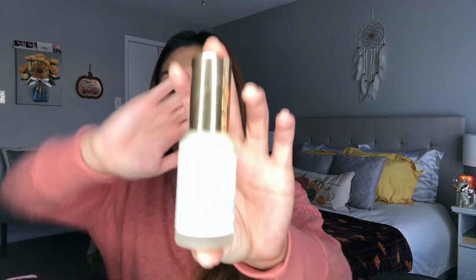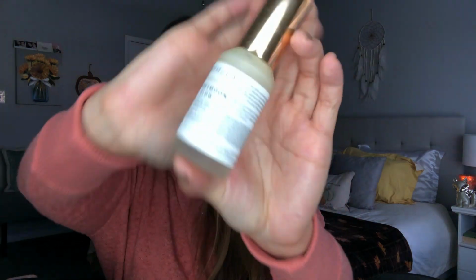Okay, jumping back to Pharmacy real quick, I have to give a shout out to this guy. I went through an entire serum. This is the Honeymoon Glow AHA Resurfacing Night Serum. This is so good. I love this. In the later days of me using this, I started using this strictly as my night serum and moisturizer.